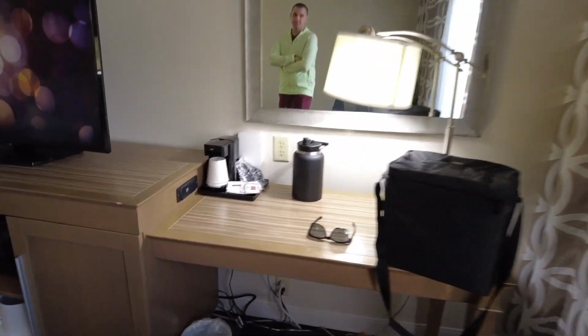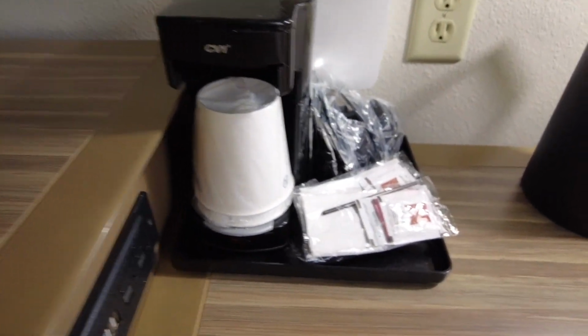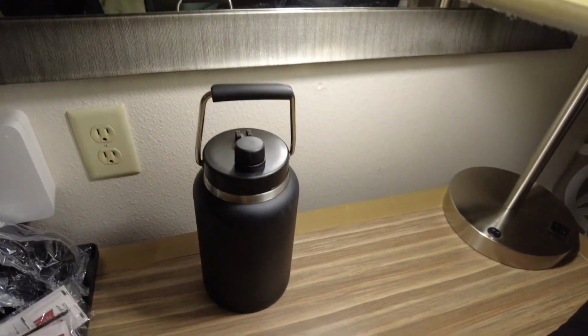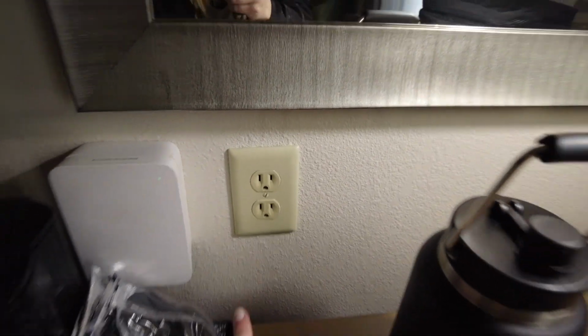Hello! Over here, ignore our stuff. You got a little generic coffee maker, comes with some coffee. We got our two-tone Tessie that we brought. You got another light with just a normal plug. You have a wall outlet with normal plugs.